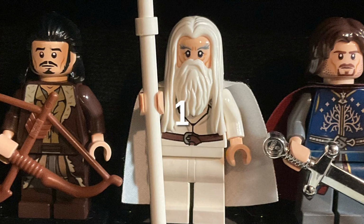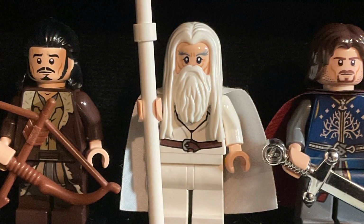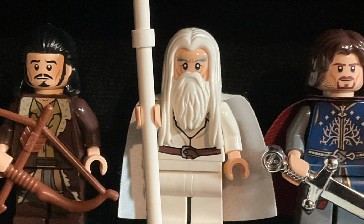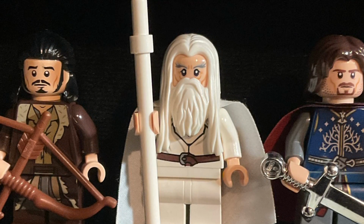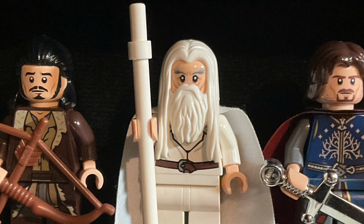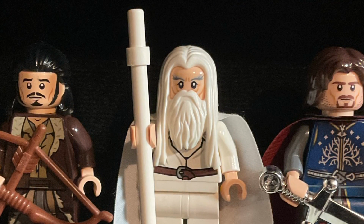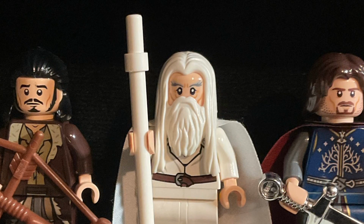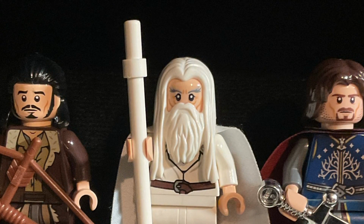Gandalf the White, better than Gandalf the Grey in universe and in Lego. The simplicity of this figure gives it an elevated, elegant look that matches the qualities of Gandalf the White wonderfully. This figure represents sort of a perfection of a Lego minifigure to me. It maintains that Lego quality to it while still looking extremely detailed. I don't like things to look like action figures. I want it to look like a Lego minifigure, and this figure does that perfectly.